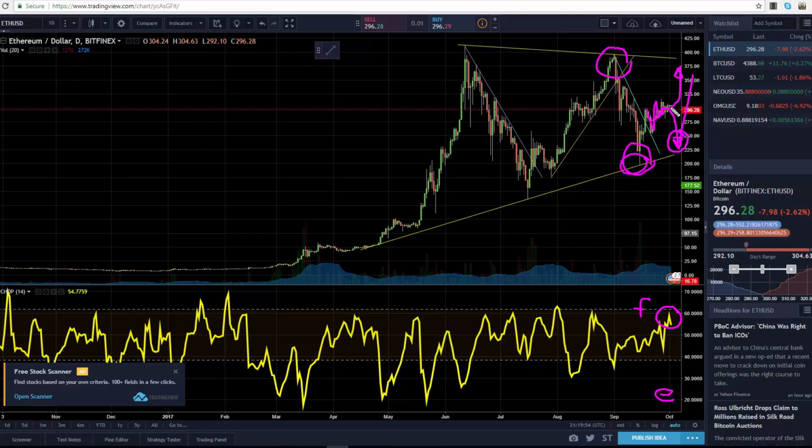Look to add at the dips, perhaps sell as it gets to the top of here, or lighten up your portfolio, take some to cash, right? Just be able to use this big pattern to your advantage. But right now, again, the bottom line here is Ethereum looks healthy. This is very normal behavior.